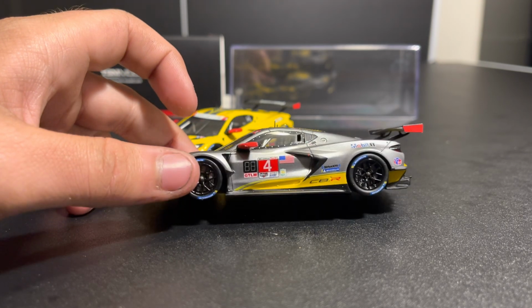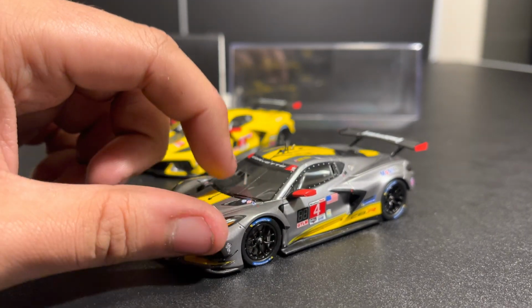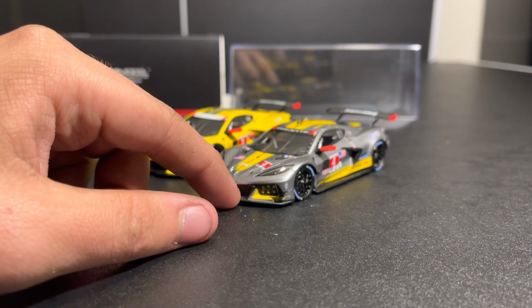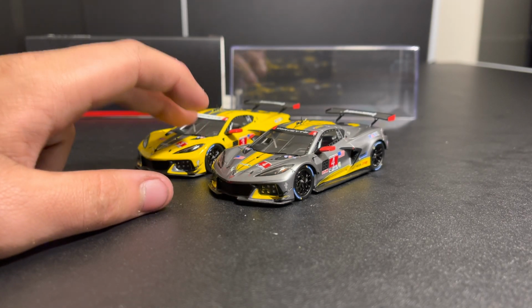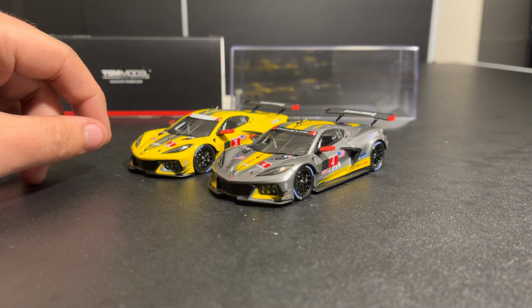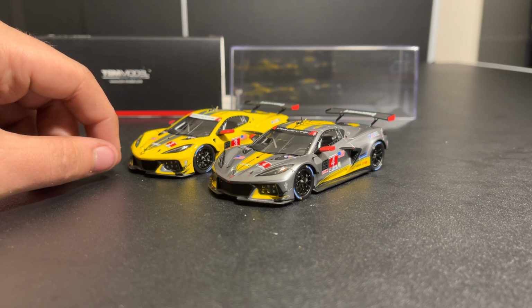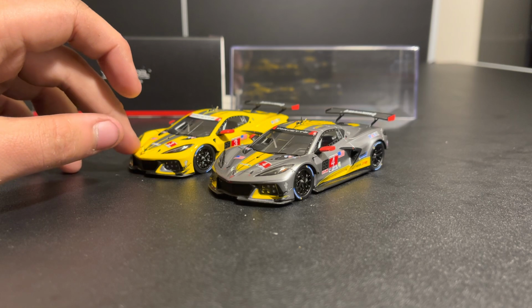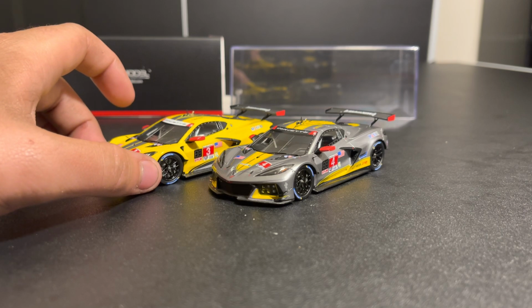But there's some nice fine details on it. It still has that really soft plastic windshield that has been around forever. Luckily, Spark has moved to a hard plastic windshield with their cars. That really started with the Porsches a couple years back, but they've moved to that on pretty much all of their cars. For whatever reason, TSM continues to use this soft plastic, which is very difficult to move the car around. If you're putting it in a box or whatever, it could get damaged pretty easily, which sucks. It's unfortunate, but luckily the windshield isn't too terribly huge on this.